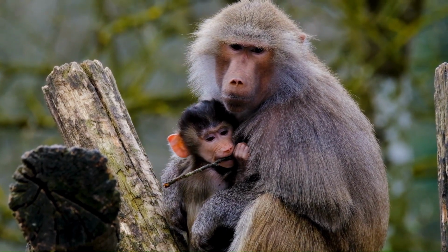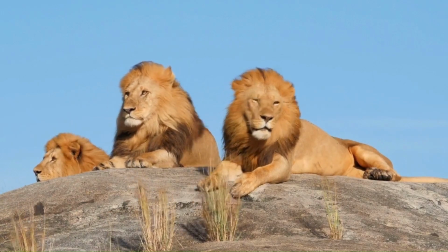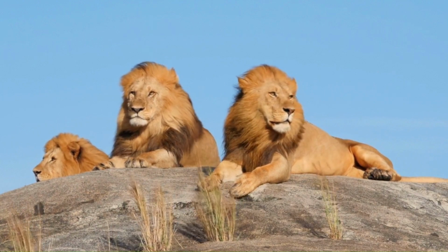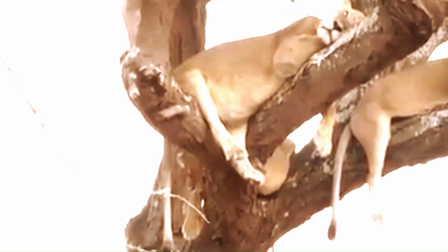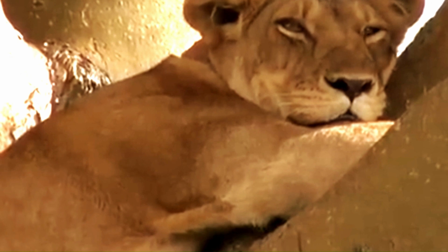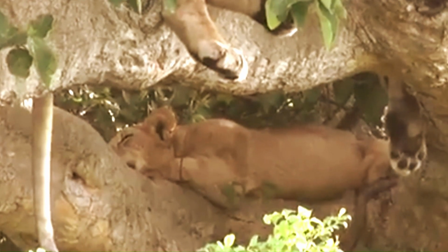In addition to the baboons, another intriguing curiosity that captivates visitors to Tarangire National Park is the unique behavior of the lions. Unlike what is seen in other parts of Africa, the lions of this park have developed the unusual habit of climbing trees to rest. This behavior, which is usually rare among lions, can be seen frequently in Tarangire.